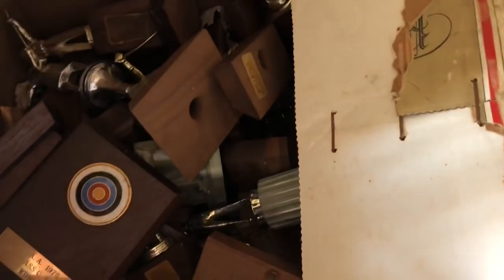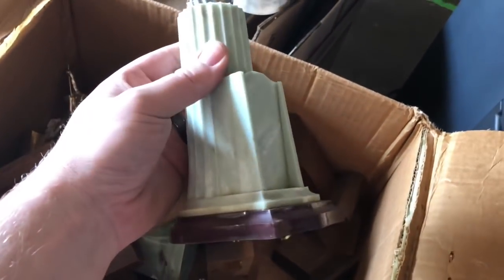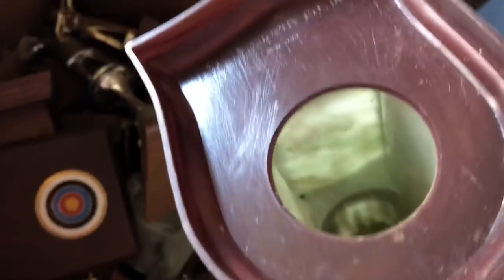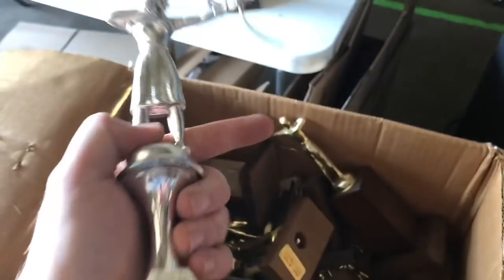Pulled out some archery trophies at this sale. See these archery trophies? I didn't get a close look. Arlen Trophy Company. I'm almost wondering if that's Bakelite. The lady archer. These are cool, man. Hey, do you think this is Bakelite? No.